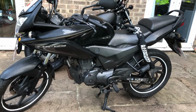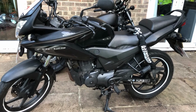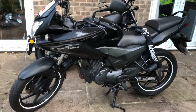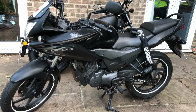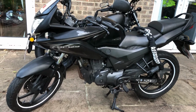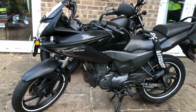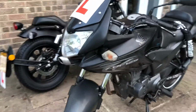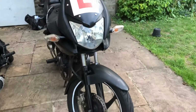It's a great pleasure and an honour to be able to start one up as a new biker. I have been living the biker life without a bike for so many years now, and at last I've been able to pass my CBT and I was able to buy myself this 125 Honda CBF. It's 2013. It's matte black, as you can see, and I have ridden about 20 miles on it so far.